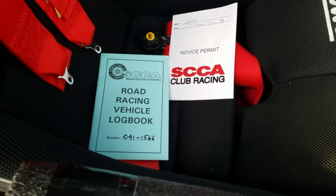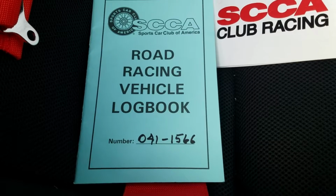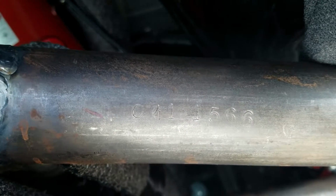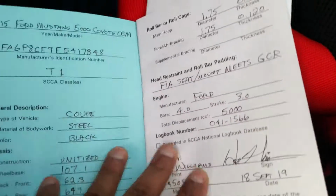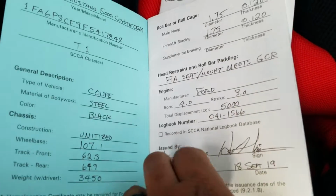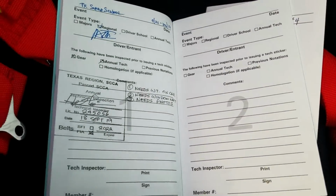These two booklets right here basically allow me to race with SCCA. First of all, I've gotten my logbook put together. You see that number on that logbook? That corresponds with this number that's been etched into my roll cage. That says that I've had my annual check done and that I qualify to be an eligible race car to start racing. So based off of this, in the book, I am allowed to start that process.